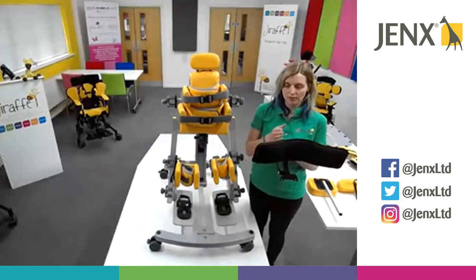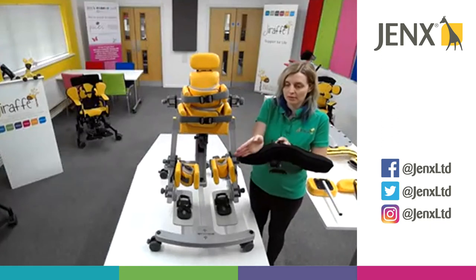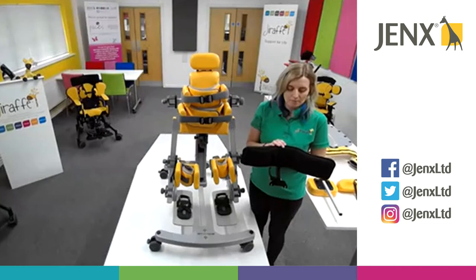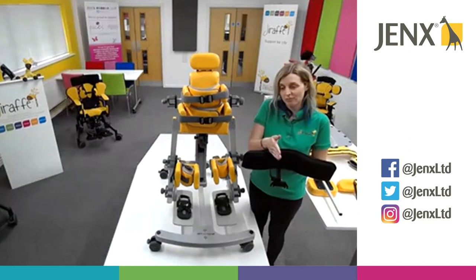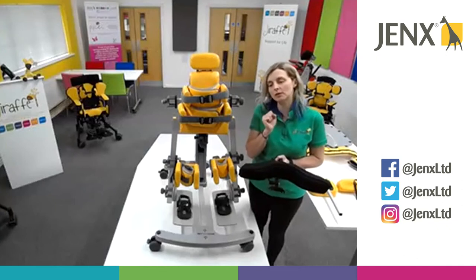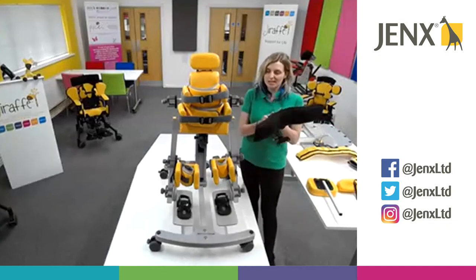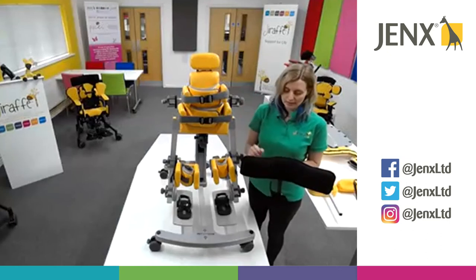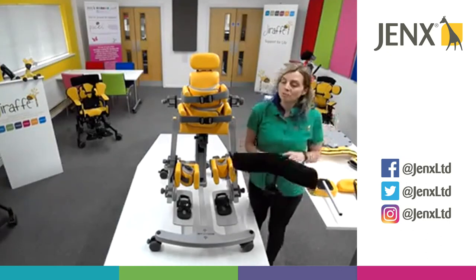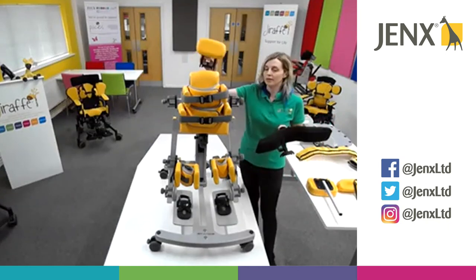So I've got it set up with a bit of a curve in and out, but you can bend these right the way around, or you can have one side round and one side splayed out a little bit if you've got a child that maybe turns the head only one way. So there's lots you can do with this here. This is the size 2, so it's 2 links. You've also got a size 1 or a size 3, so again, quite a bit of choice there.